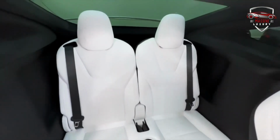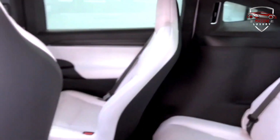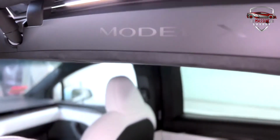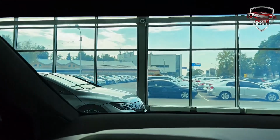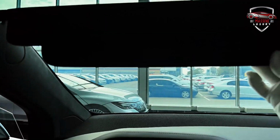Those fancy Falcon Wing doors aid with access and egress. However, they take a long time to open and beep while they do so. Second-row passengers get access to an infotainment screen, which allows them to watch movies or play computer games.